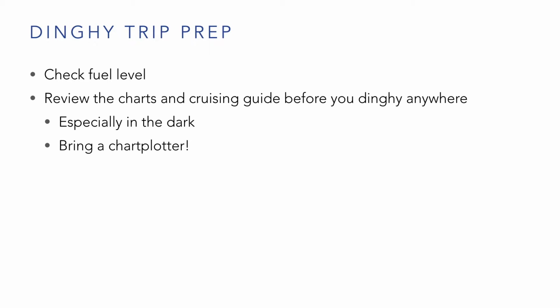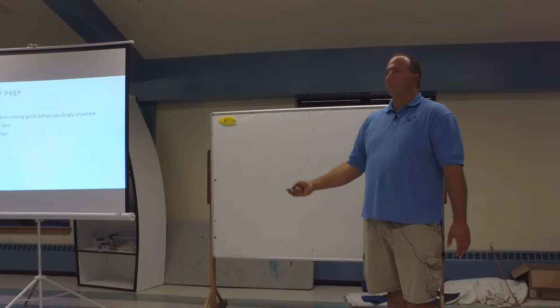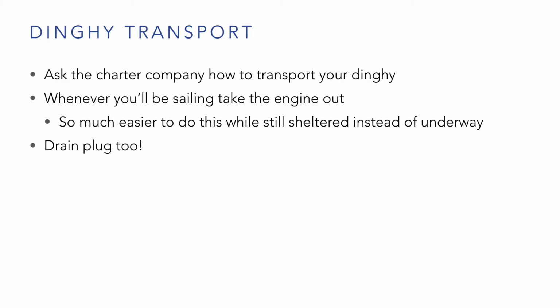So for the dinghy trip, make sure you check your fuel level. If you can, just refuel the engine before you go. It's just a good idea. You don't want to run out of fuel on your dinghy. And again, I guess I already covered the charts. Bring your chart plotter.